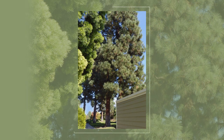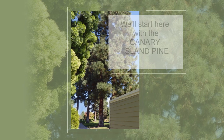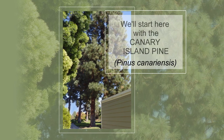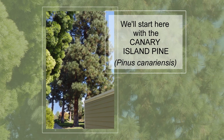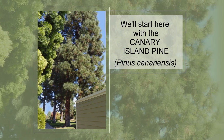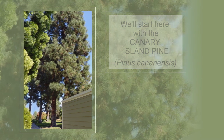Native to the Canary Islands, the Canary Island pine is one of the most fire-resistant conifers in the world. Deep roots make it desirable for long-term stability, and long needles trap condensation, which drips into the surrounding soil. These pines are a common border along this walking path.